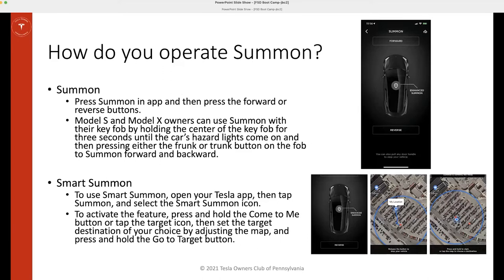I find it's handy. Think about the times you're in the mall parking lot and it's been pouring rain and the only spot that's open has a big puddle of water in it. So you can line your car up, get out of the car, hit Summon, hit forward, the car will park itself in the puddle and you don't have to walk through the water. And when you get back to the car, you do the opposite. Put it in reverse, let the car back out for you. So that's simple Summon, very easy to use, and pretty reliable to do what it needs to do.